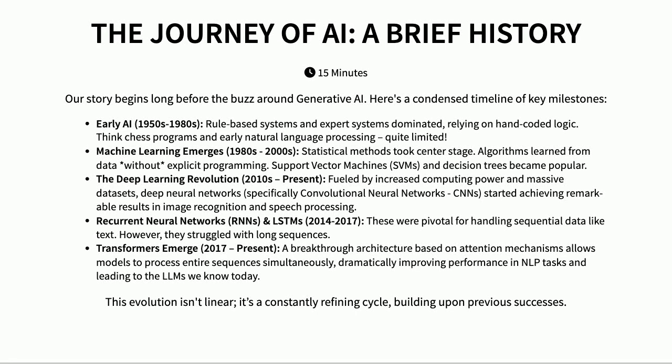Okay, let's rewind a bit and look at how AI has evolved. It wasn't always the sophisticated stuff we see today. In the 50s and 60s, early AI relied on hard-coded rules, basically telling computers exactly what to do. Then machine learning came along, letting computers learn from data instead of being explicitly programmed. Deep learning, using complex neural networks, exploded in the 2010s, powering things like image recognition. RNNs and LSTMs were a big step forward for working with text, but transformers really changed the game. They are what make today's large language models possible.